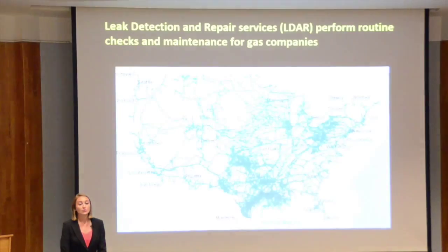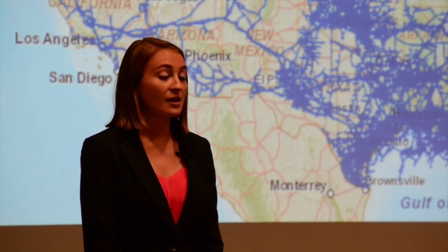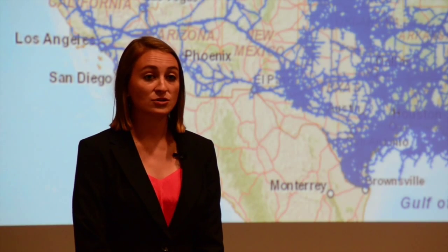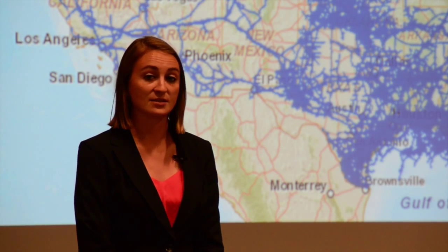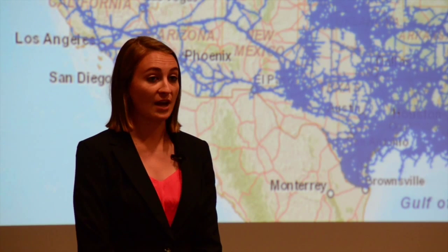Infrared cameras can be implemented within the energy industry through what the Environmental Defense Fund refers to as the methane mitigation industry. The methane mitigation industry is composed of companies that provide leak detection and repair services, or LDAR services. LDAR companies are typically subcontracted by larger oil and natural gas companies to complete routine checks and maintenance on natural gas infrastructure.